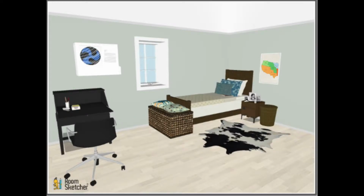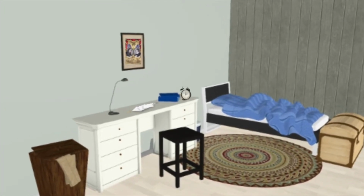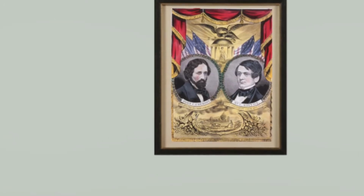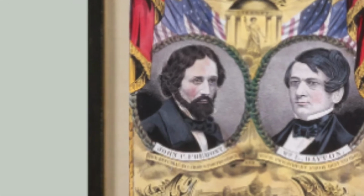The next part of the room belongs to John C. Fremont. The first item we are going to focus on is the campaign poster from when he ran for president in 1856. This serves him as a reminder, even though he had lost his election.